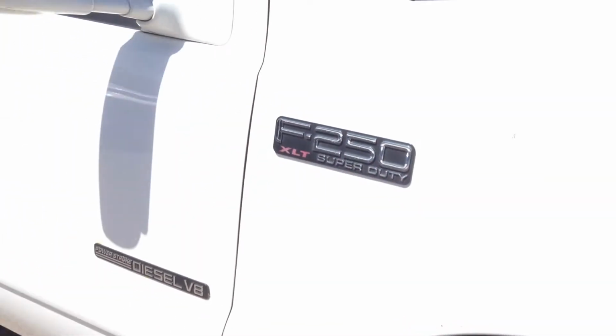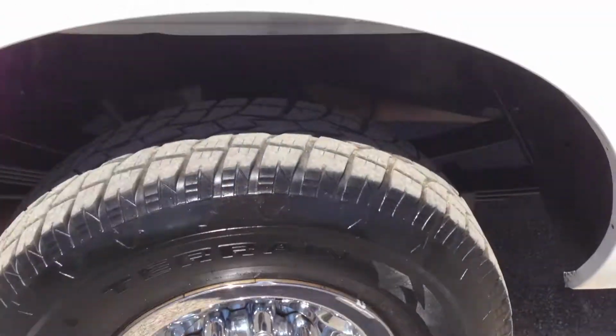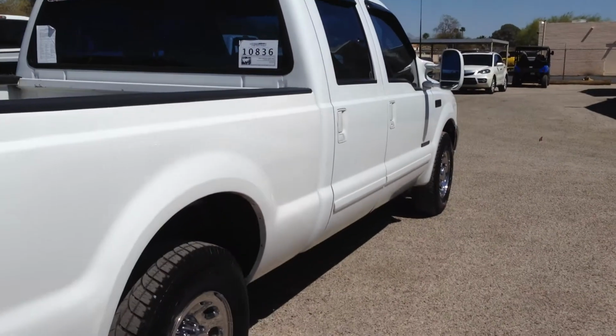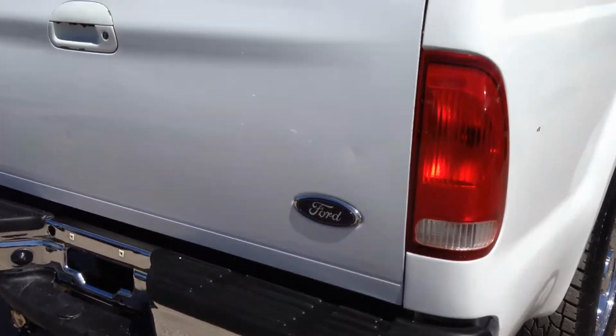Front tires are about 30% tread. Rear tires are about 50% tread. Let's be conservative. Let's say 40% tread. Probably more like 50, but I think I'd err on the side of caution. It's got a nice exhaust tip. Boy, the bumper is really straight.